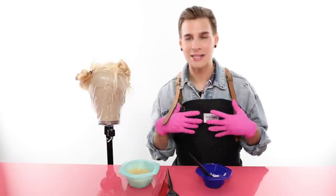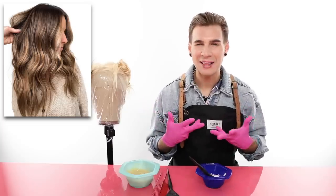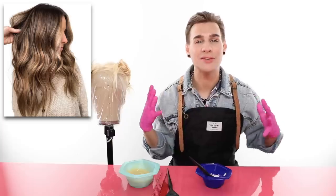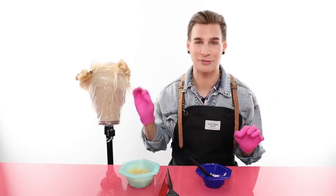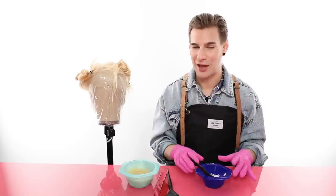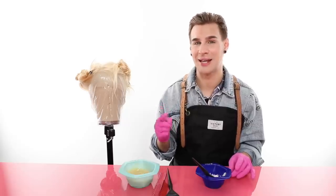So basically, this is kind of what I'm going for. This sort of root shadow with some really nice highlights that are bright in the front, those money pieces, but we still want a lot of dimension in the hair. We don't want it to look flat and boring. So we're gonna do a lot of work here because right now it's kind of yellow and flat and boring. What we're gonna do first is add some foil highlights with our conditioner, and then we're gonna go in between all of those foil highlights we did with our root shadow.